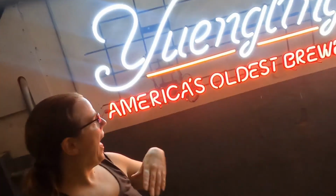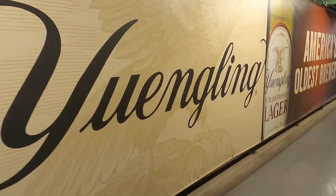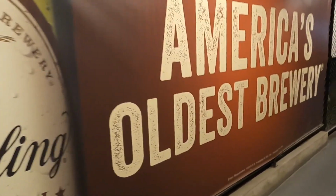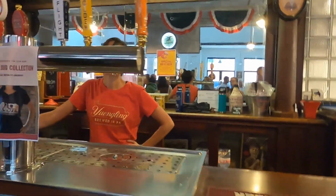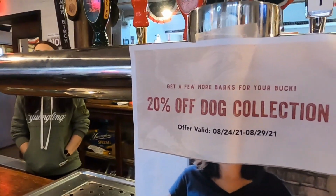After hanging out in the factory for a little bit, it was time to backtrack through the halls and head across the street to the tap house. At the end of the tour, you get 2 free samples of Yuengling's delicious beer. You can sip on it at your own leisure in the tap room. They usually have about 6 varieties on tap, so sometimes it's hard to decide which one you really want.